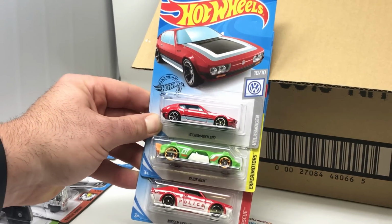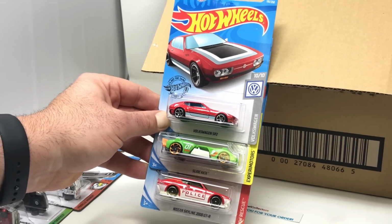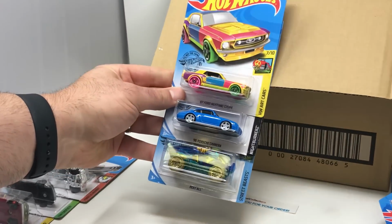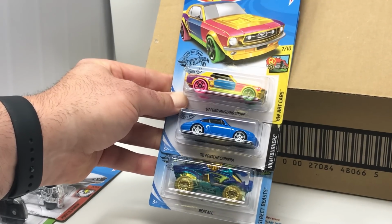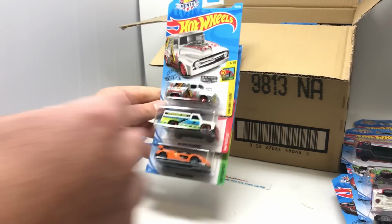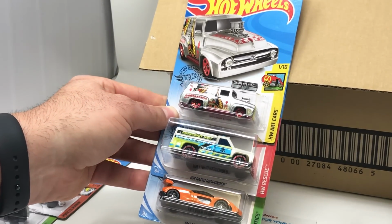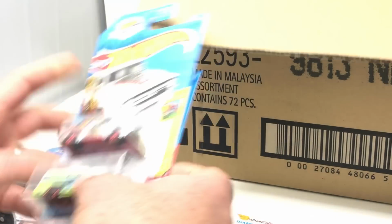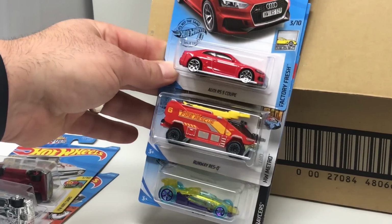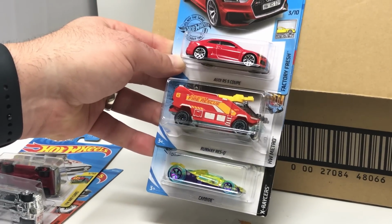Three more cars in the case. We're all in the previous in case that we opened. We've got the Volkswagen SP2, the Slide Kick, and the Nissan Skyline. We've got another Ford Mustang Coupe, 96 Porsche, and the Beetle. Here we go. Here's another one. It's the 56 Ford F100 Zamac again, with the rapid responder and the McLaren Senna. Okay. Here's the last three cars in the top. It's the Audi RS5 Coupe, the Runway Rescue, and the Carbide.